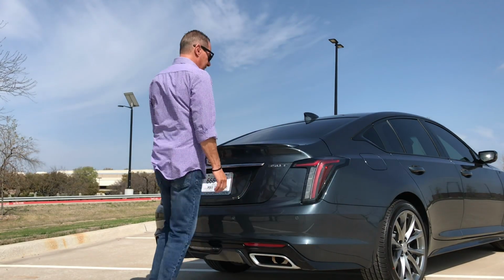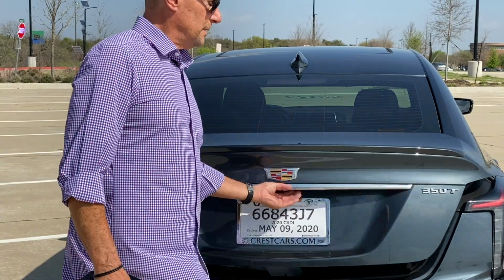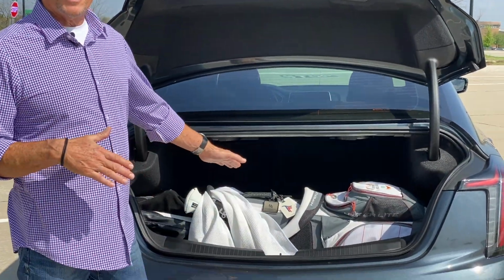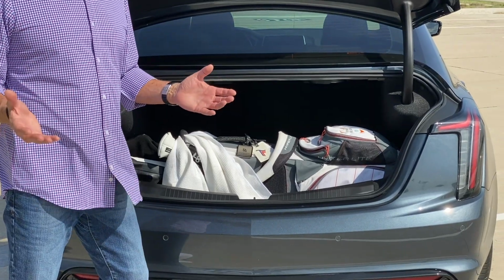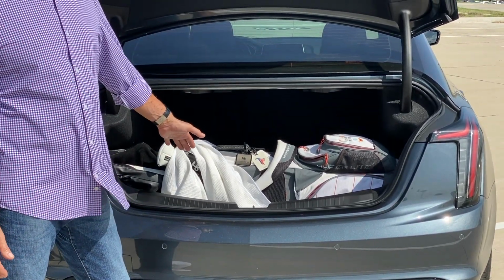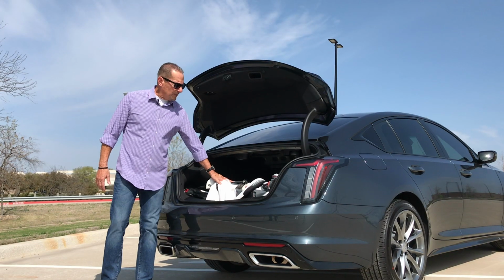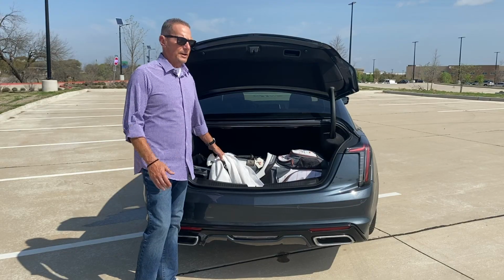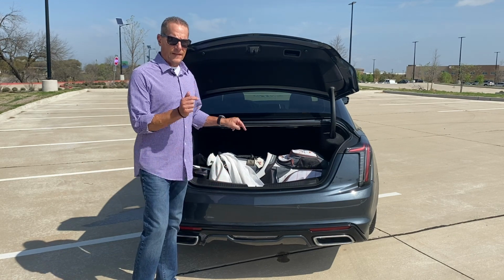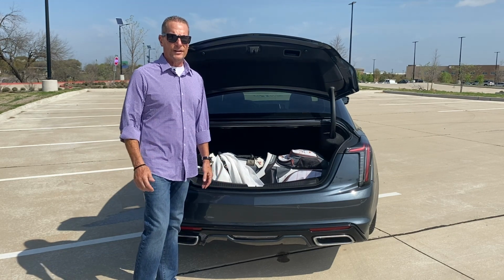And then when you open it up, as I mentioned earlier, the depth is a little bit compromised because they wanted more room for the passengers. The beauty of it is the rear seats do go down if you need extra storage room, and you can get a full bag in here with driver, and you can put them in horizontally, and it does fit. So for a golfer, that's what you need to know. That's good stuff. All right, let's take a look at the interior.